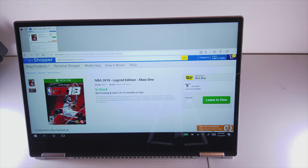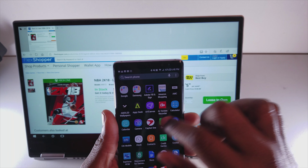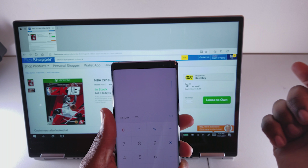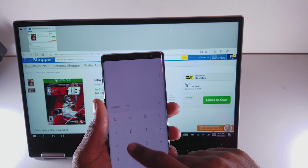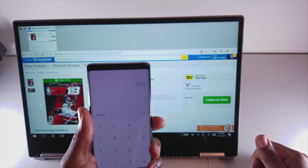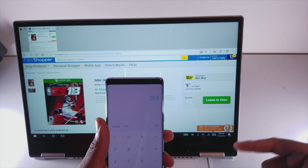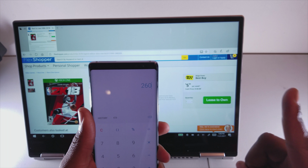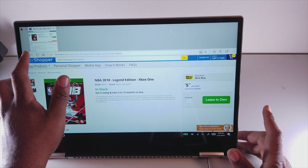But let's go ahead and do the math, right? Let's go to the calculator. I think it's 36 weeks in a year. No, 52 weeks in a year, right? So 52 times 5. Now, if you don't pay it off within the 90 days, you're pretty much paying an extra $100. You're paying $260 for one video game. That's outrageous, I know. So let's see if we can find something a little bit more reasonable.